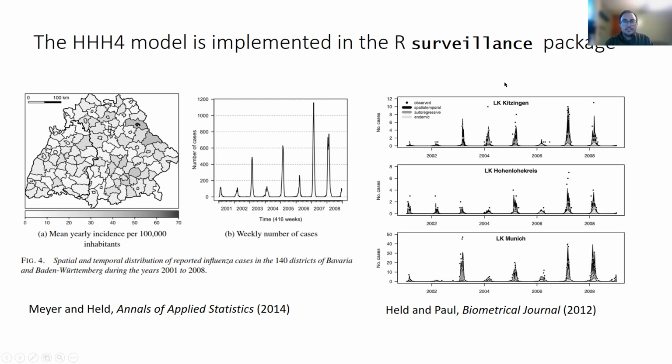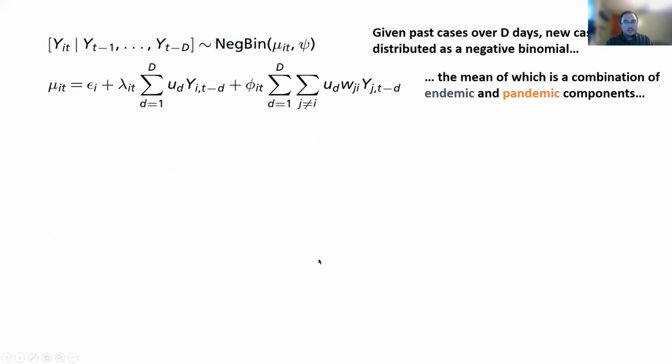So this is implemented in the surveillance package in R, which is what we use to build our model and generate our visualizations that I'm going to show you in this talk. So for our formulation, we used the same conceptual model where over the past D days, we've got cases Y_{T-D} through Y_T. And given those cases that we observe in these different countries, our cases today are distributed as a negative binomial with a mean mu_it, which is the combination of endemic and pandemic components, kind of what I just described there.